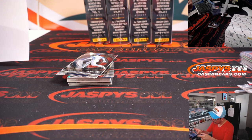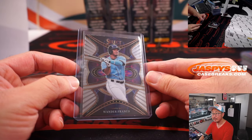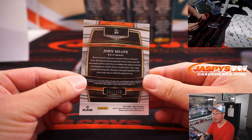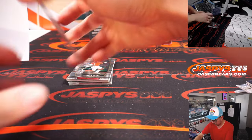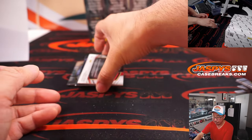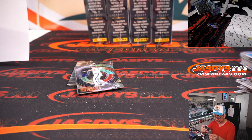This is the Phenoms insert. Kind of says in that small print right over there. John Means, 134 out of 149. Chris with the Orioles. Al Hendricks reveals a TJ Friedl piece of his jersey. It's going to go to Dennis and the Reds.